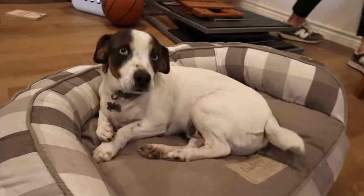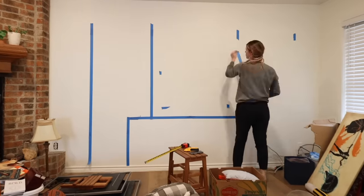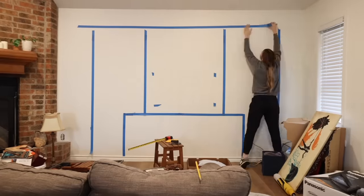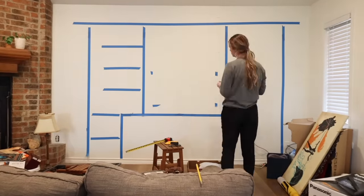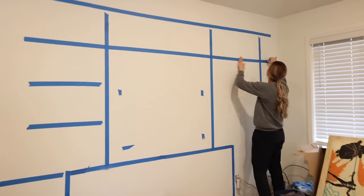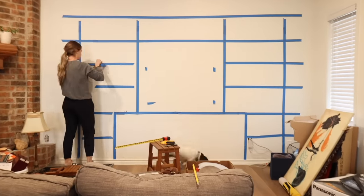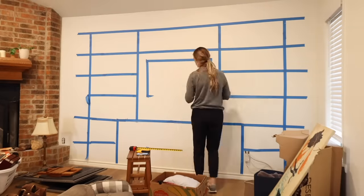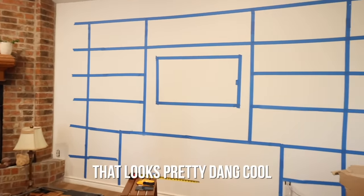What are you doing? I then used more tape to mark out the general shape of my entire design. I like to tape out my ideas like this just to make sure there's not some weird area or measurement that I'm missing when I write it on paper. I think that's all I need. That looks pretty dang cool.